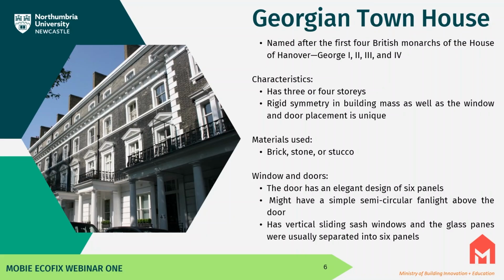Georgian townhouses were typically constructed in rows with a uniform facade, creating a grand and imposing streetscape. They were built for wealthy merchants, aristocrats, and other members of the upper classes. The layout of these houses typically consisted of a basement level, a ground floor with a grand entrance, and 2 or 3 upper levels. Georgian townhouses are known for their symmetrical design and simple, elegant details.